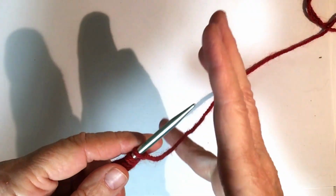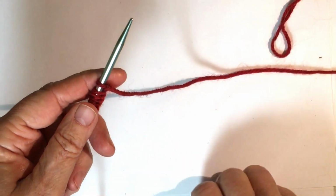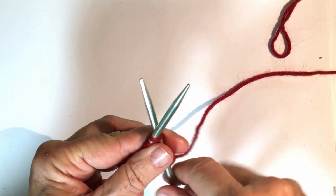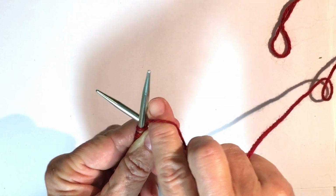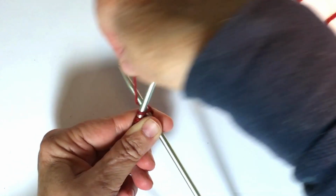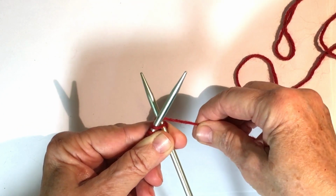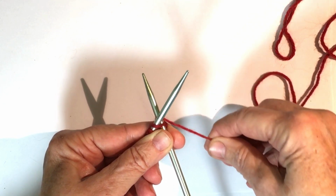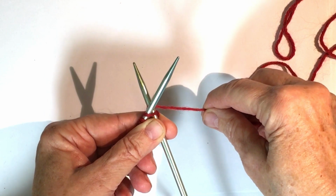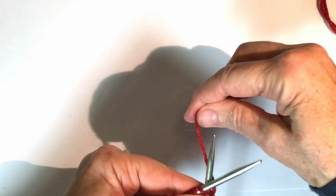So let's do this again. Remember, you're getting the gauge, getting the tension on your yarn. So put your needle through here, pick up your yarn like that. Now, using your finger, you can hold it this way, but every time you hold it that way, you have to let go of the yarn and you have to readjust it, and it changes the tension and it messes you up, and your stitches don't look right. They look right, I'm not saying they don't, because a lot of people do knit that way.